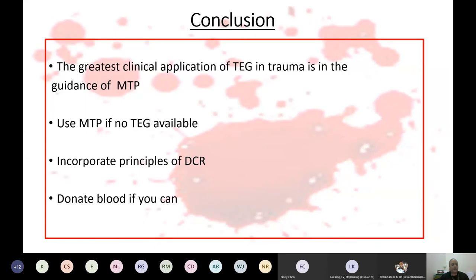So in conclusion, the greatest clinical application of TEG in trauma is in the guidance of massive transfusion protocols, and that we can see from the evidence presented here today. For anyone in the periphery, use a massive transfusion protocol if you don't have any TEG available. Always incorporate principles of damage control resuscitation when you are resuscitating an exsanguinating patient. And then I implore you to please donate blood if you can. Thank you.